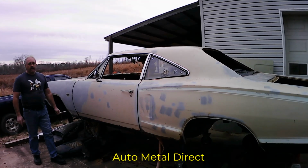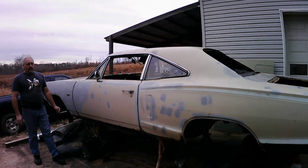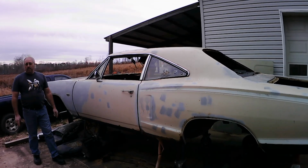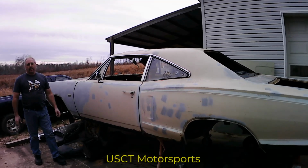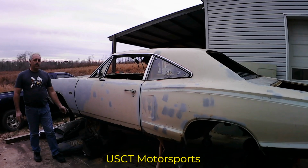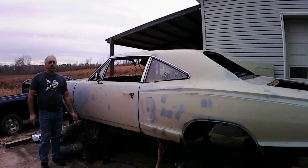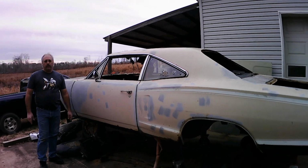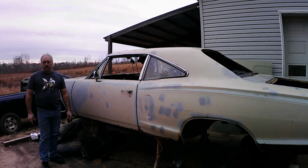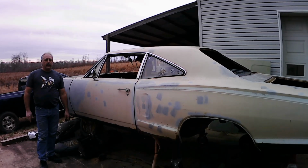They've been very gracious in supplying us with the sheet metal panels that we need. And while we're installing the sheet metal, we're going to be putting in US Car Tool body stiffening components. We got frame rail connectors, the lower core support connector to go in. We've got the mini tub kits to put in, and the spring location kits also for this car. So this car is not only going to go fast, it's going to turn quick, and it's going to stop on a dime.